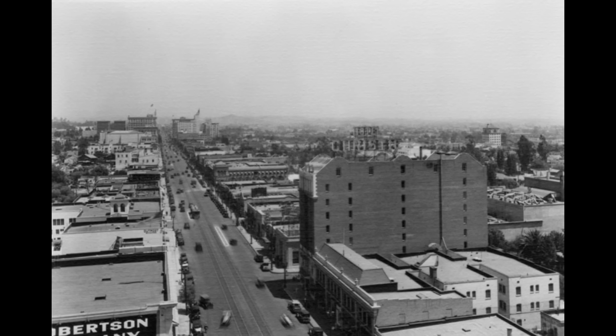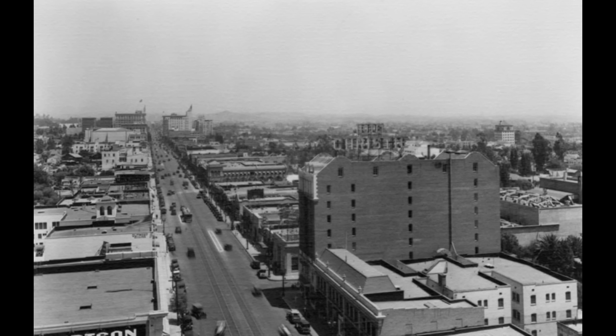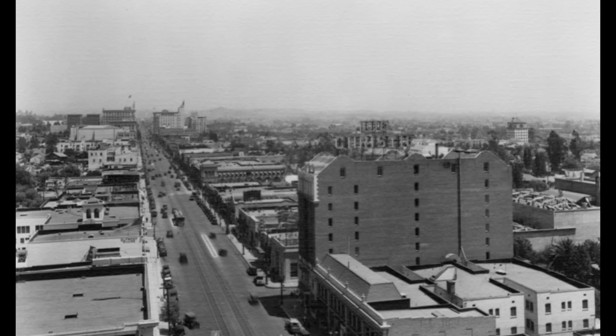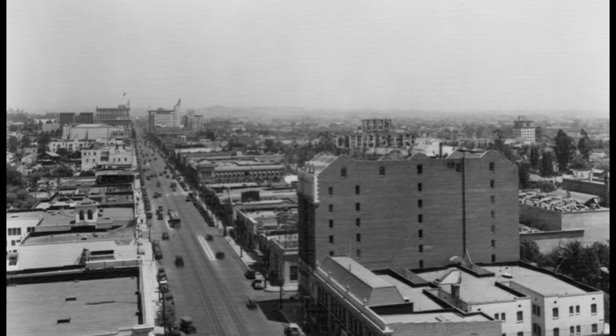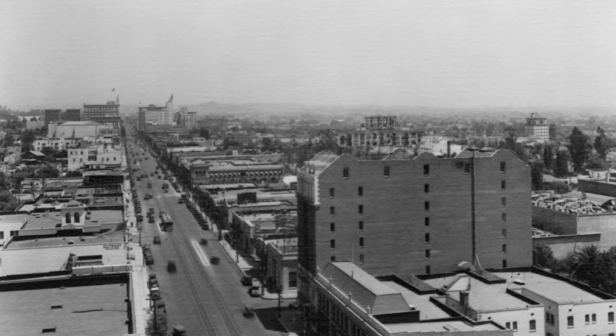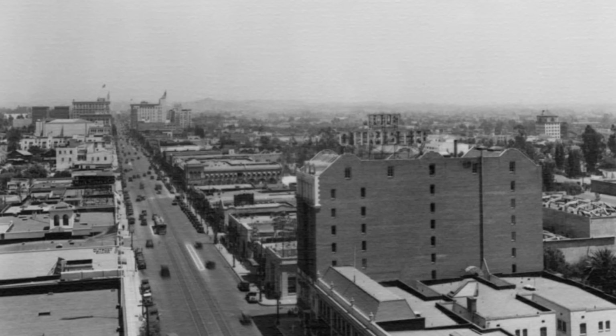Behold this stunning panoramic view of Hollywood in 1928, looking east down Hollywood Boulevard from the tower of the First National Bank. On the right, you can't miss the Christie Hotel at 6724 Hollywood Boulevard. Notice its unique architecture, divided into 3 towers, with those 3 distinct rounded triangular dormer windows peeking out from the roofline. This was the heart of the Golden Era's skyline.